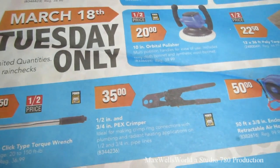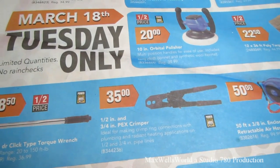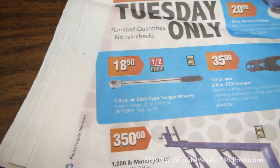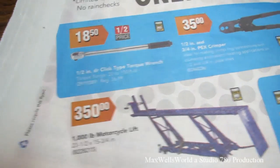For this price here, guys, you can't even rent them. They want more than that to rent. There is a 1/2-inch and 3/4-inch PEX crimper here for 35 bucks. And of course, a 1/2-inch drive click type torque wrench there for $18.50. A 1,000-pound motorcycle lift there for $350.